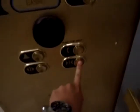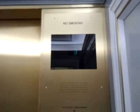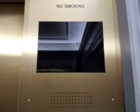Are you kidding me? Come on in. Oh my god, the model is this. I found out this one's motorized. Are you kidding me? This is 4,000 pounds capacity.